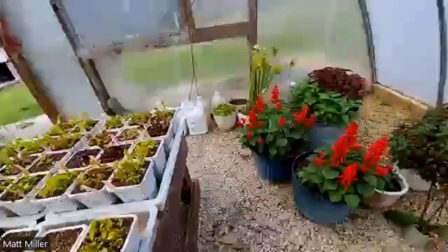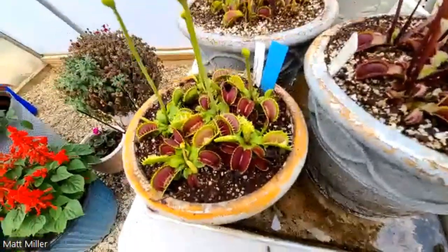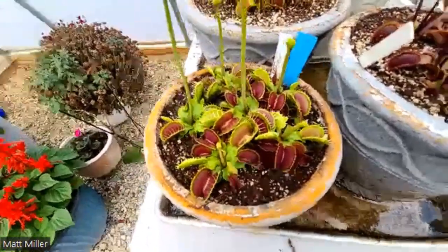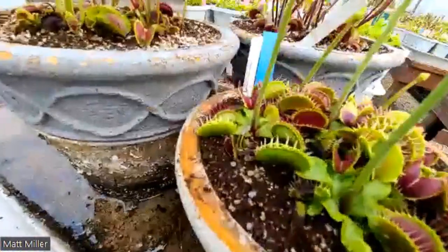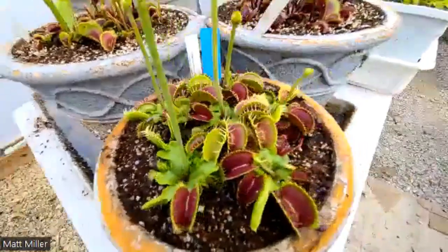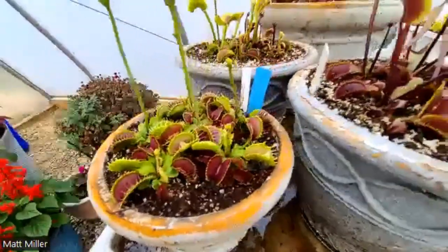Okay. Yeah, the fused tooth here. This is the original Fused Tooth. I've grown Fused Tooth Extreme and a bunch of different types of fused, and this one is still the best. It does the best in the fall, so most of these traps now look more typical, but you can still see some fusing on the teeth.